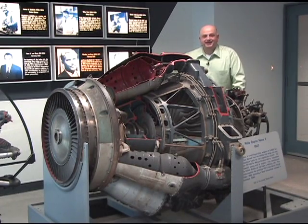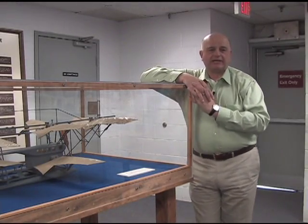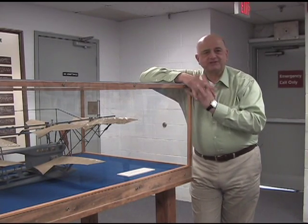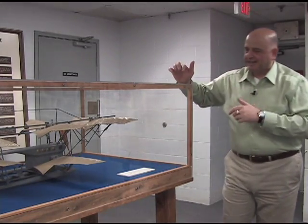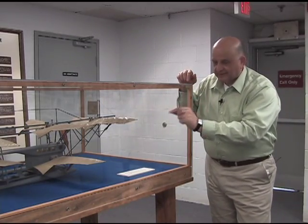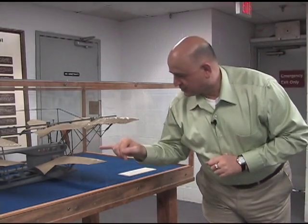This is a model of the Batson Aero Yacht, circa 1912. You have to admire the early pioneers of flight. This model represents a proposed transatlantic airliner. And what catches your eye is that it looks like a sailing ship with the spars and the rigging and the sail-like wings. But what really attracted me to this model was the porch.